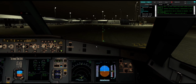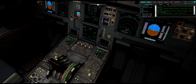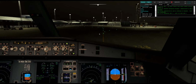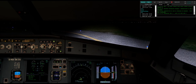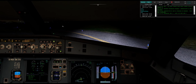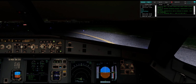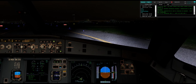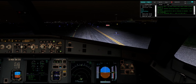Scandinavian 431, cross runway 12, continue Bravo, Yankee Papa, stand Bravo 7. Scandinavian 1219er, ready for departure. 1219er, Roger. The wind 080 degrees, 19 knots, 04 right, cleared for takeoff. 04 right, cleared for takeoff, Scandinavian 1219er.